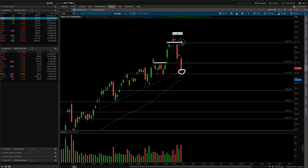Anything above probably moves into some of these highs around here, around 327 the whole dollar, slightly below it with these two highs in there, almost equal, and there is a small gap above there that needs to be filled, right? That's at 326.33, fills up closer to that 327 whole dollar. So again, there's your upside targets.